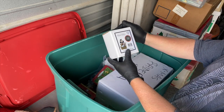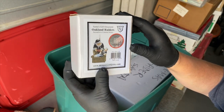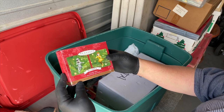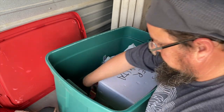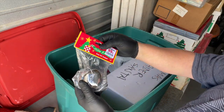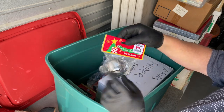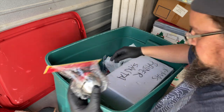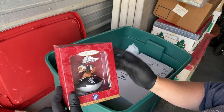Oakland Raiders Santa's gift ornament. How funny. Look at that. It's an NFL license though. It's got the serial number on it. There's another Hallmark keepsake ornament box. Friendly elves. A big silver bell. Silver bell? It says brass bell. I'm confused. Now the Raiders. Go Raiders. And that's a Hallmark keepsake.